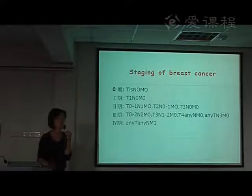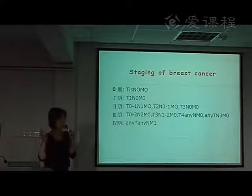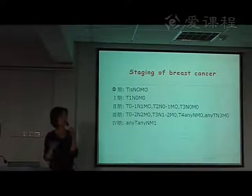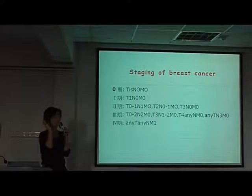The lymph node has some metastasis in this stage. And then the last stage, the fourth stage, is any breast carcinoma that metastasizes to a distant organ, for example liver, bone, lung, or brain. This will be stage 4, and except for stages 1, 2, and 4, there's stage 3.